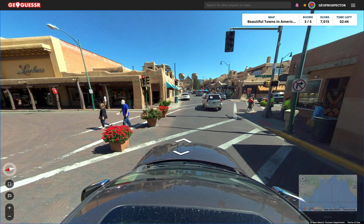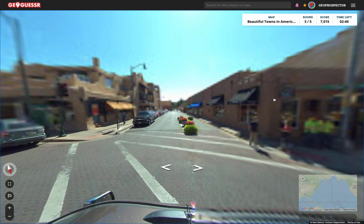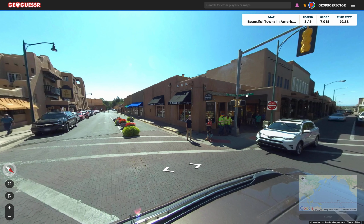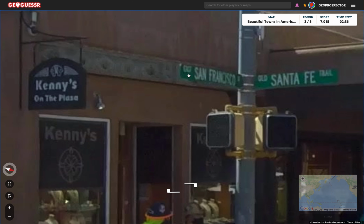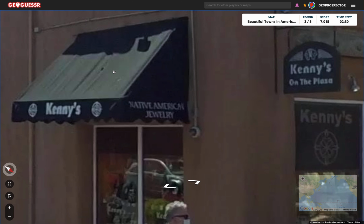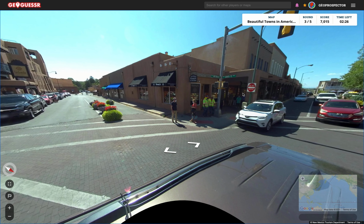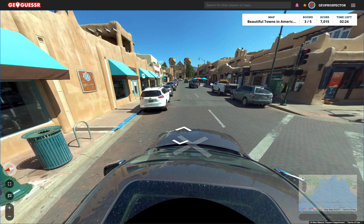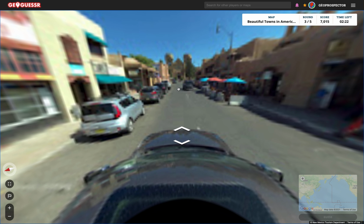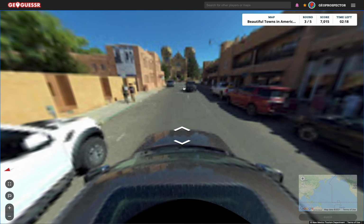And look at these buildings here made out of like a clay, or maybe it's like a fake look, but they look very rustic and so on. What do we have here? San Francisco and Santa Fe. Kenny's on the Plaza. Native American jewelry. So it definitely kind of has that New Mexico feel to it still. I feel like we're in the middle of town here, so we should be doing okay. We should get some more clues.